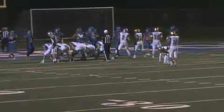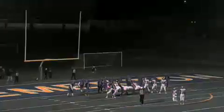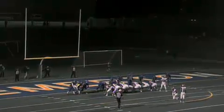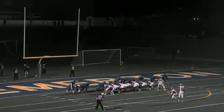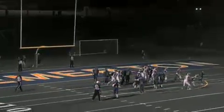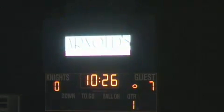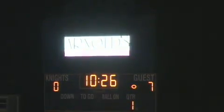Now on comes the kicker for the PAT at Elkington. And it is good, bringing the Vikings up to 7. With 10 minutes and 30 seconds left, just about, in the second quarter. Almost said second half. Not that far done with the game yet.